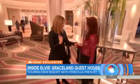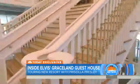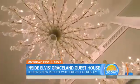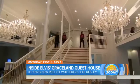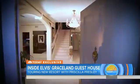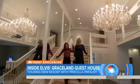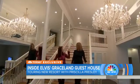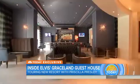You're gonna give me a personal tour? I am. Come on, I have so much to show you. Okay, great, let's do it. So this is a replica of the staircase in Graceland. This is a grand staircase. It sure is. Yes, it's a replica of the staircase in the front room as you enter Graceland. The chandelier here is an even larger replica of the same chandelier that's overlooking the foyer as well.